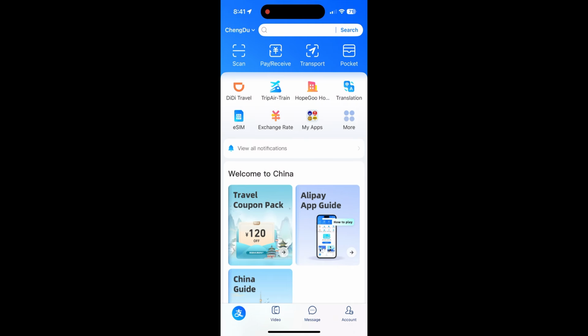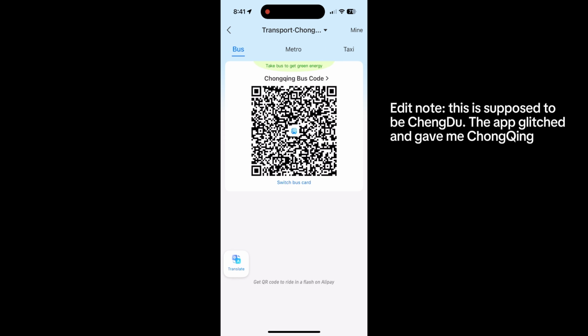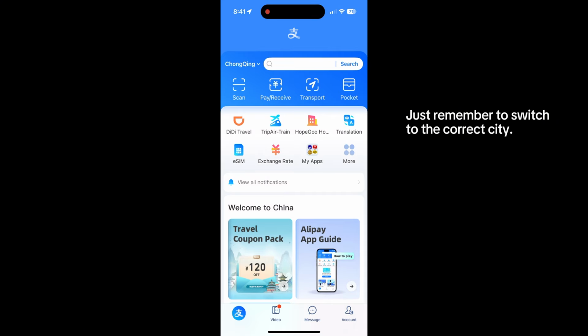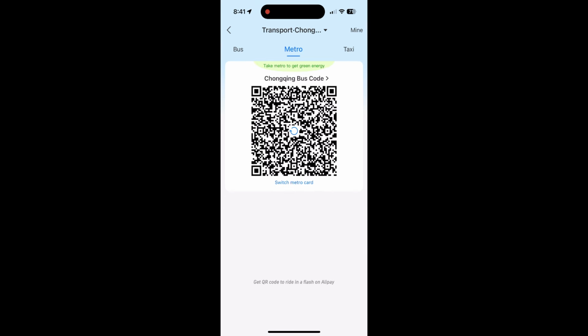With Alipay, you link your credit card and use the dedicated bus or metro QR code to board the desired mode of transportation. Bus and metro have their own QR codes, so make sure you use the right one to scan your way in. If you're traveling to multiple cities, each city has its own unique bus and metro QR code, so make sure you activate it before using.